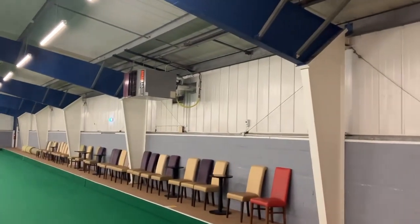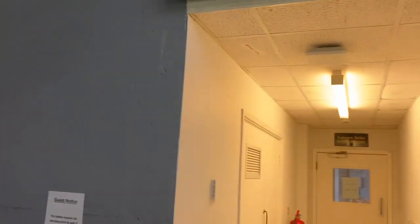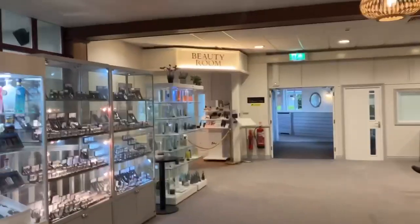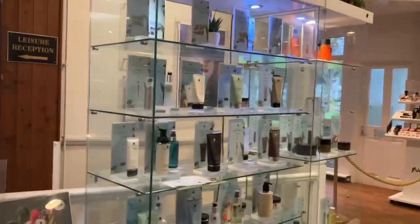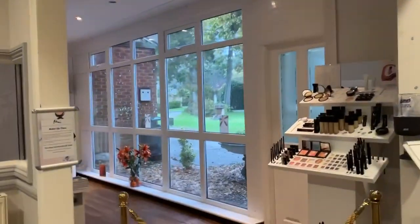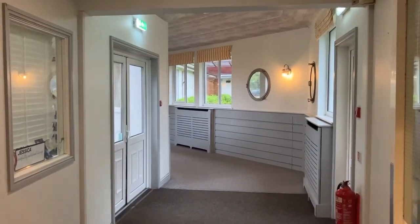Sorry, all the coughing going on, it's not me. Way through to the pool, but we can't see it, but you go through there and there's changing rooms. The usual things that you have in reception area. You've got the beauty. There's the corridor back to the main hotel, the new part anyway.